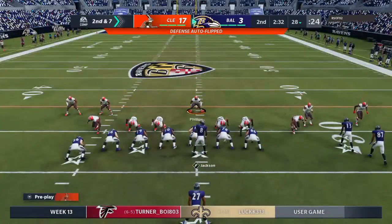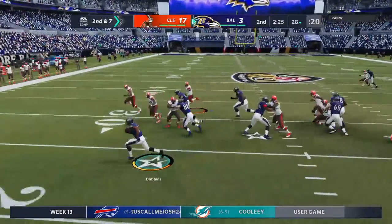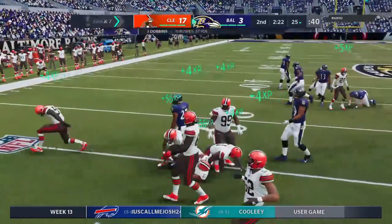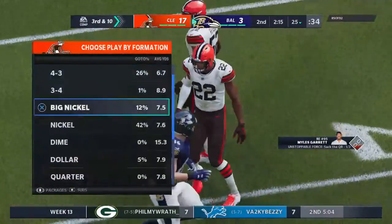Here's 2nd and 7 now from the 28. They'll run. It's Dobbins. And he's going to lose yardage and be backed up to the 25. Chalk that up as a 4-yard loss. And now it's 3rd down.